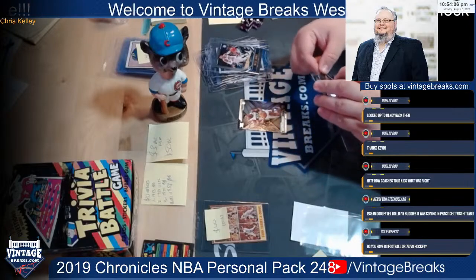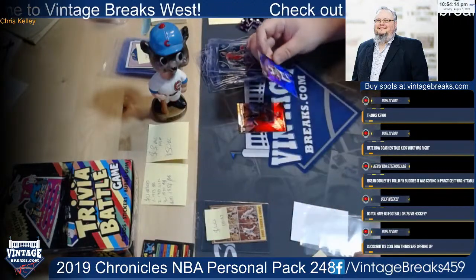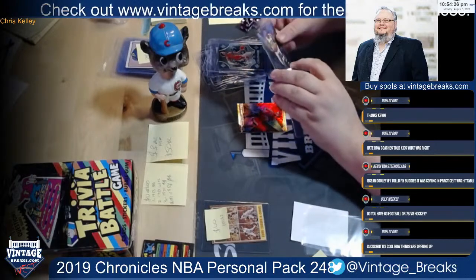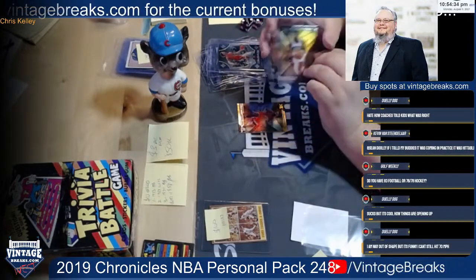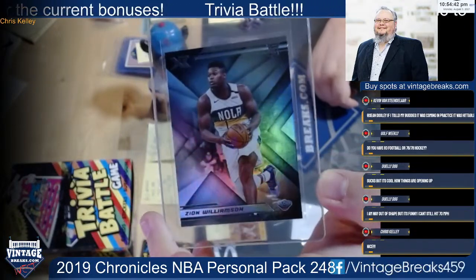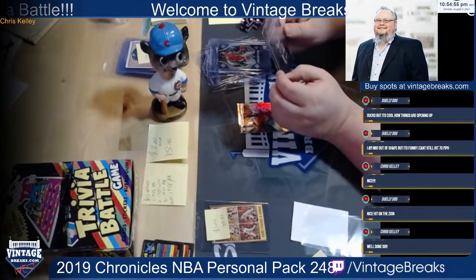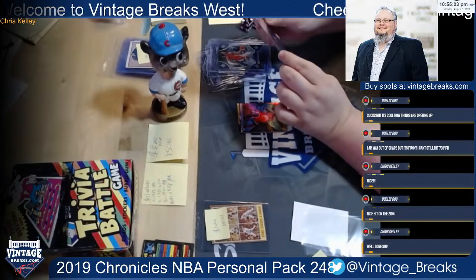Here we go. Now we've got the fire. Zion Williamson XR rookie. Zion Williamson rookie. That was a very nice hit. Chris Kelly, that's what we were looking for. Zion Williamson XR. Very nice. Congratulations. It's a beautiful card. For a foil-based card, the edges look pretty good. So there might be a little scratch on it over here at the bottom left. But that's a good look at Zion.